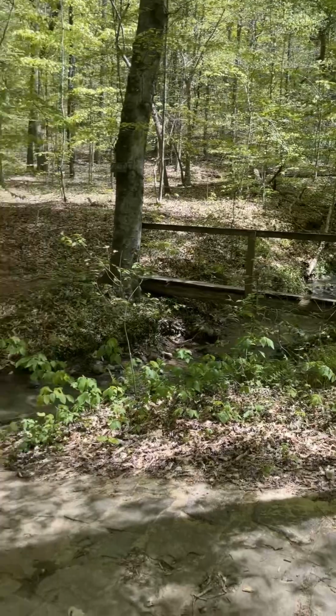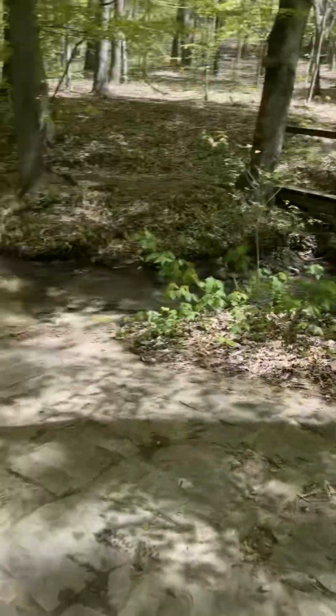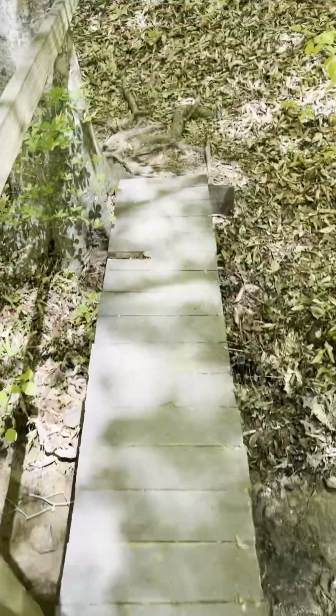Do I use the bridge or risk it with my new shoes? I think I'm gonna risk it. I didn't risk it. Check out this little bridge though. That's nice. Well, I'm near the end, so this is where me and Staff On part ways.